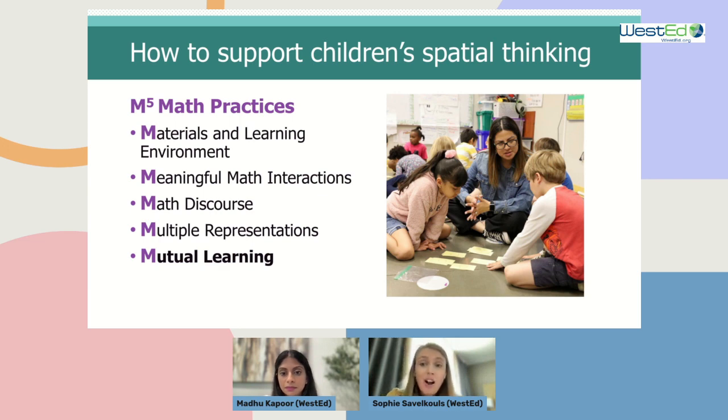So together, all this information allows educators to plan future learning experiences that really build on children's interests and their strengths and allow them to take that next step. They might also want to think about things like, how can you integrate a child's home language, a child's culture into the learning environment in a way that's authentic to the child? So these are ways that you create these meaningful math interactions by learning from the child and with the child.